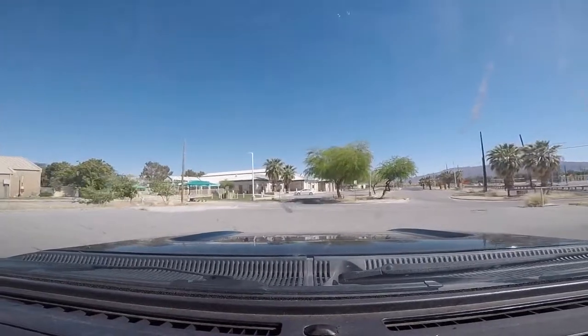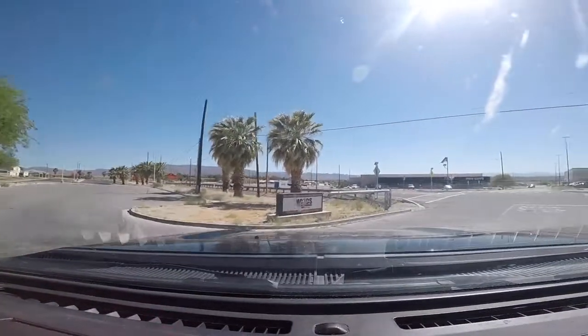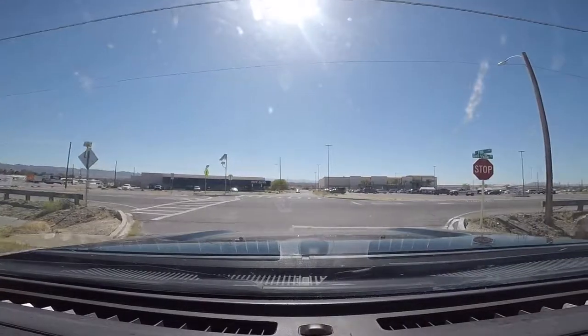They added this feature a while back, so I'm really happy that they've done this. You're going to go back out onto Duval. You're going to make a left-hand turn.